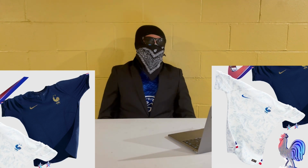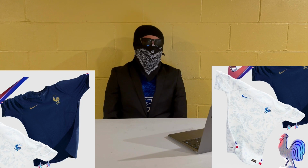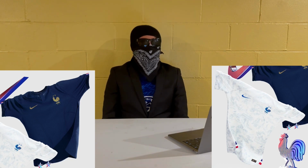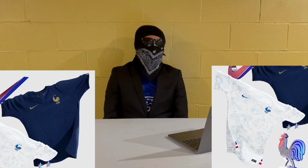I'll be honest, it looks great. The white one, generally, also that one looks great. You know, it looks amazing. I think it looks good. Kind of giving me that Italy vibe with that bright blue with the white. Giving me some Italy vibes, but it's fine. I like it. For the blue, for the home kit, I'll give it 8.3.